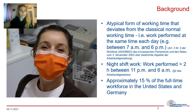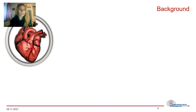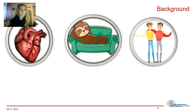Despite the necessity of shift work in several professional groups such as medical care or also food industry, shift work is associated with several negative consequences. Predominantly, especially night shift work, disrupts the circadian rhythm. But there's also evidence that shift workers are at higher risk for development of diabetes, cardiovascular disease, and also obesity, for example. Also, in the social context, they have some disadvantages. For example, there is evidence that shift workers are at higher risk for divorces. Most of all, shift work can provoke sleep problems and result in sleep disorders.